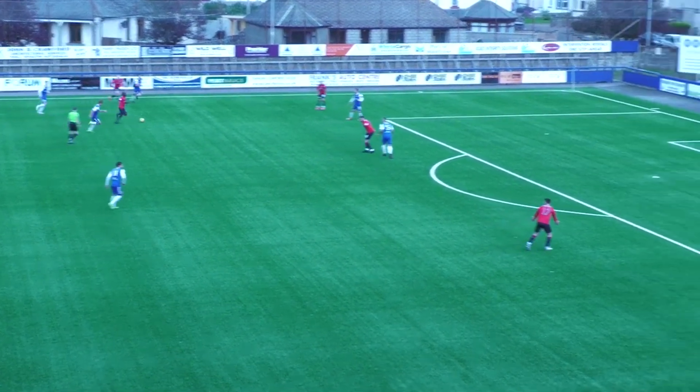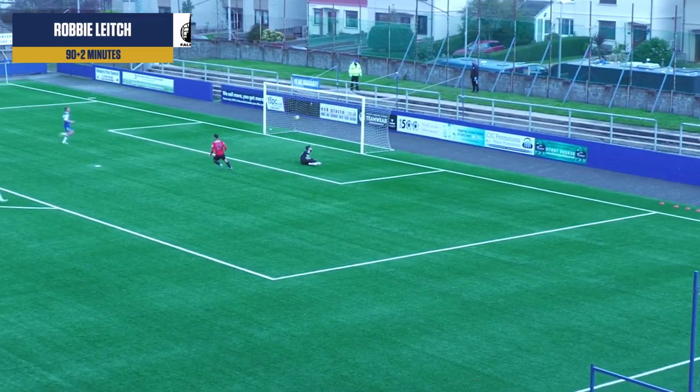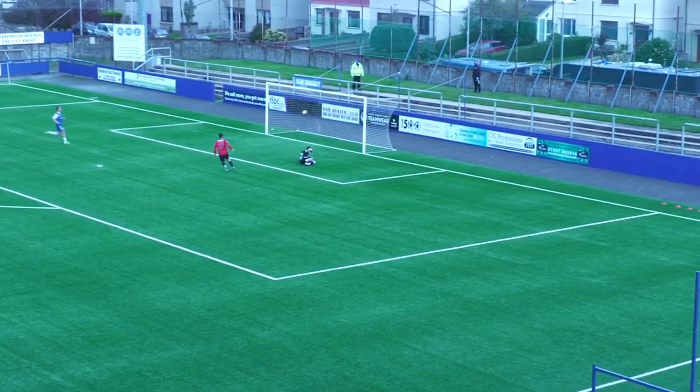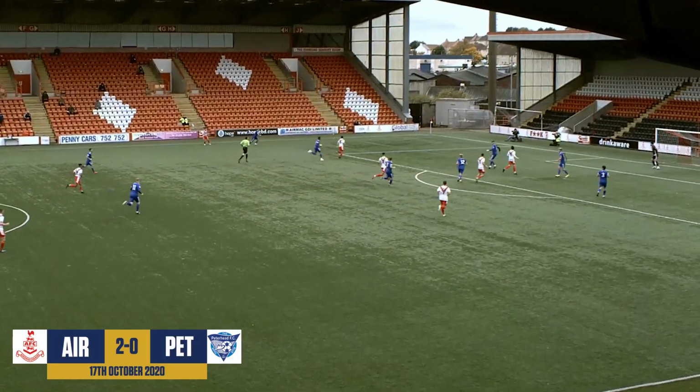Salmon infield to Gomez. Gomez 30 yards out, breaks forward. Edge of the box, must be the killer third. Oh, and great goal! Robbie Leitch, no mistake whatsoever, eight yards out. Slots it past Aaron Lennox. Good run by Dale Carrick.